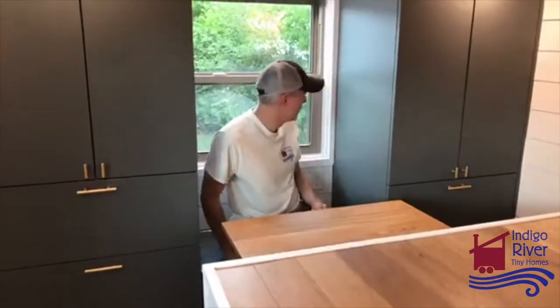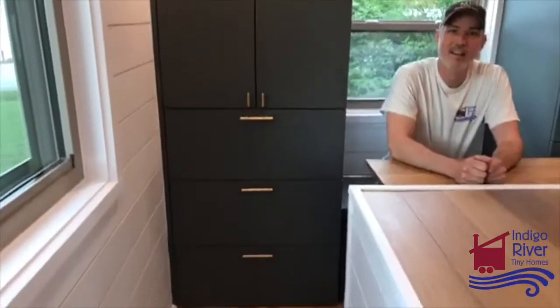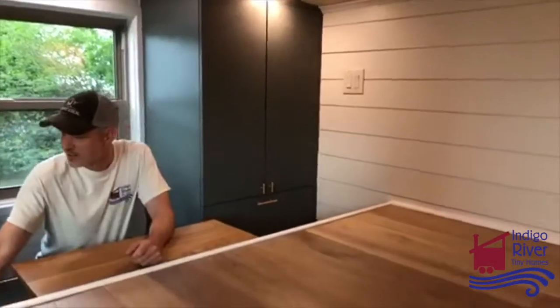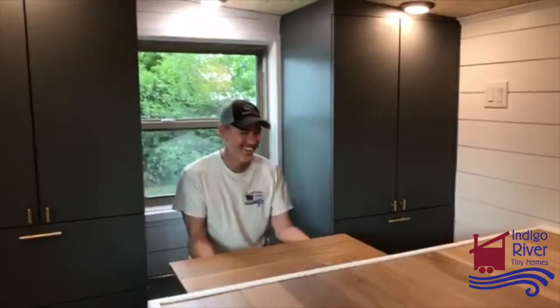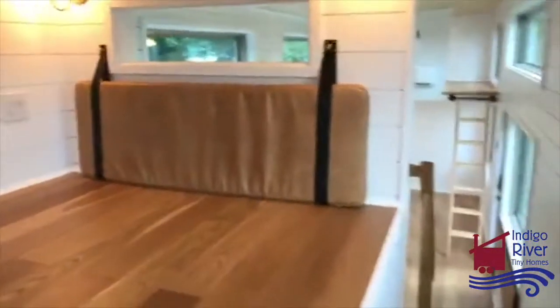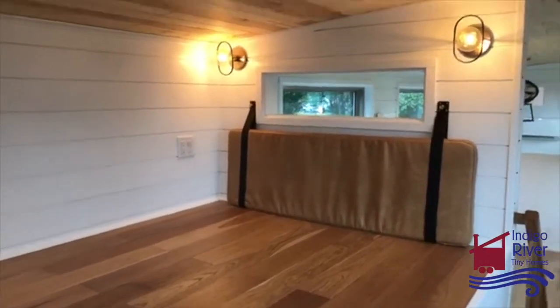Micah says she's jealous of the subway tile. I know, isn't it really cool? These wardrobes are tight, looking really nice. That's a good thing. Oh, and she's got her headboard up already. It looks really cool. The headboard and the sconces there are really cool.